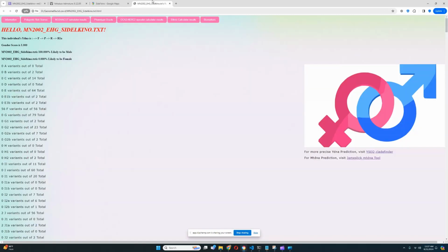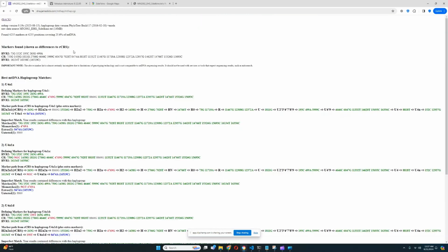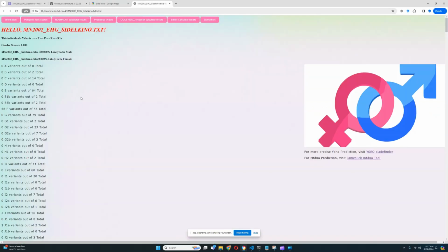Now, in terms of the haplogroup, the Y-DNA for the sample is R1A. Very interesting. This is a Y-DNA that's very, very common for Eastern Europeans nowadays. Also, it is common for various South and Central Asians. And the mitochondrial lineage for this individual is U4A1, which is a European hunter-gatherer lineage, very common for European hunter-gatherers, and is also very common for modern Europeans today. Let's go ahead and see what he scores for Nashakot calculator results, what he looks like.